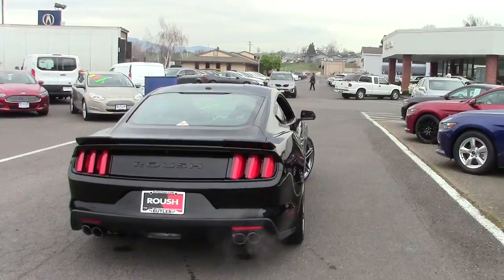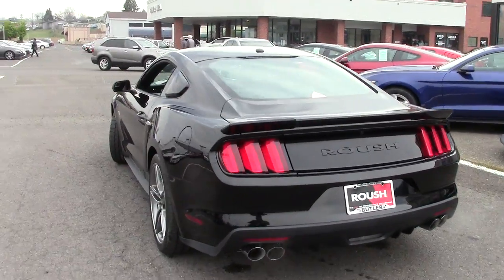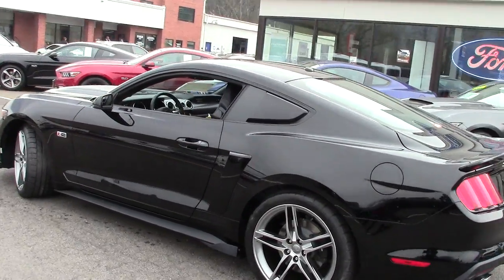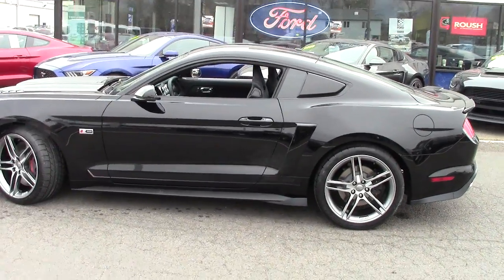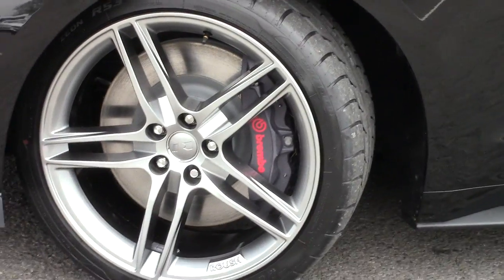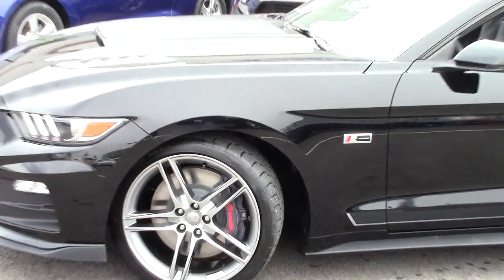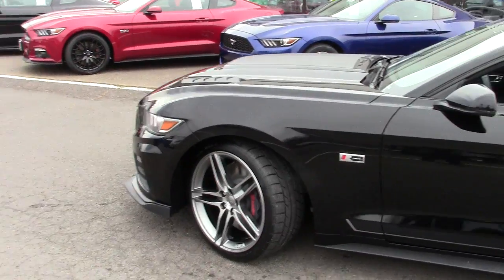Now, part of the Roush is that usually it comes with a performance upgrade, which means a little bit higher ticket on the price, but this one you still get the 422 horsepower Coyote motor, the full Brembo brake package, which is actually a 6-piston setup in the front.